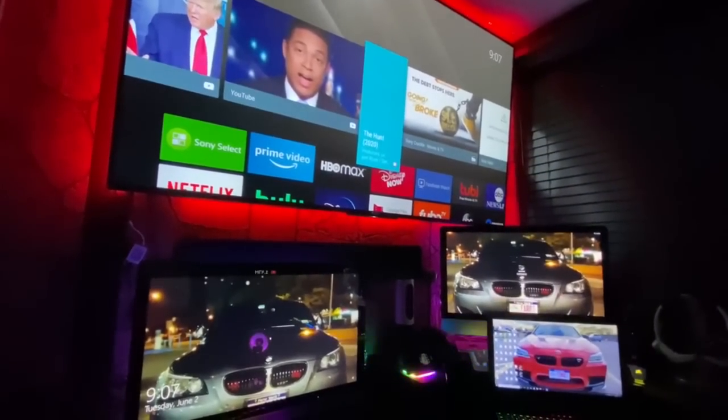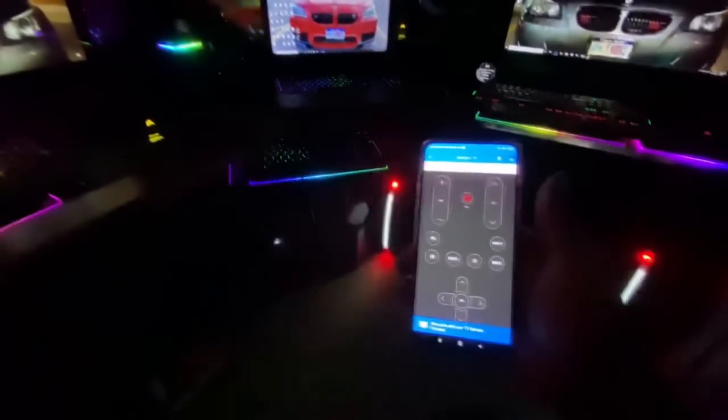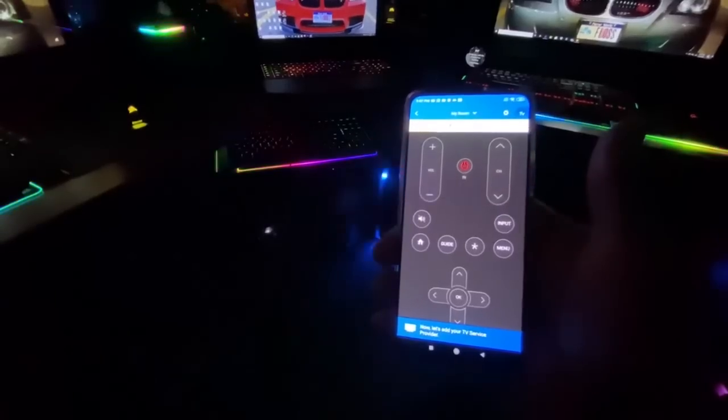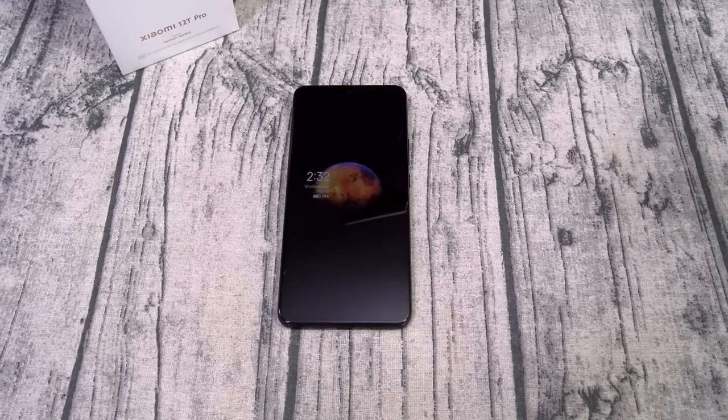Fully functional remote control. Now, if I want to turn the TV off, just like that. The IR Blaster is a major go. Now, let's do one of my favorite tests, the RDA test, regular daily activities.